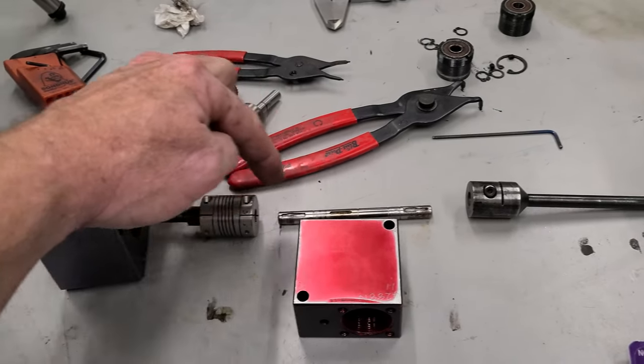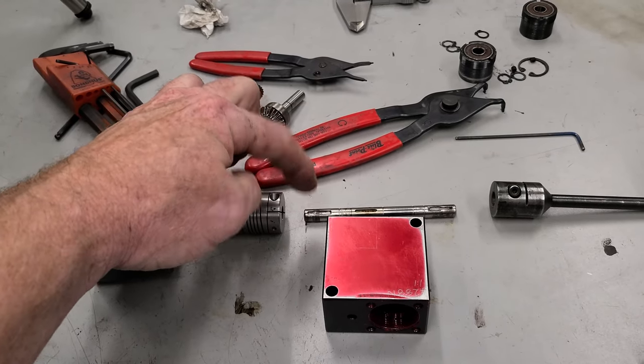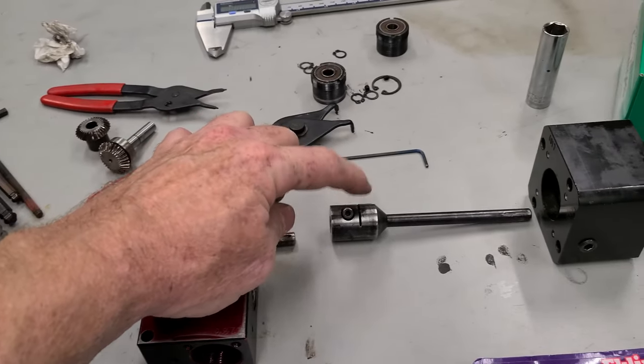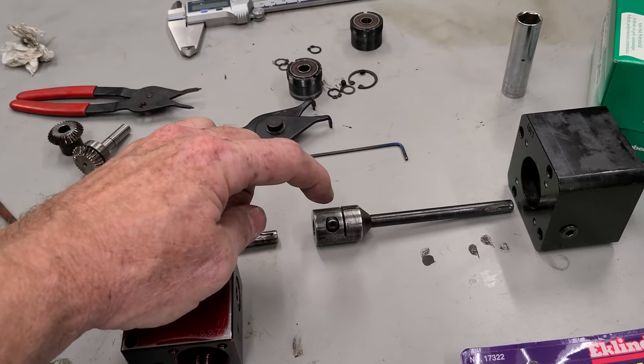We got the new gearbox. We'll get this with the right 2mm square key slot in it. And then we're going to have to manufacture something for this side. And we're still thinking about what we're going to do there.